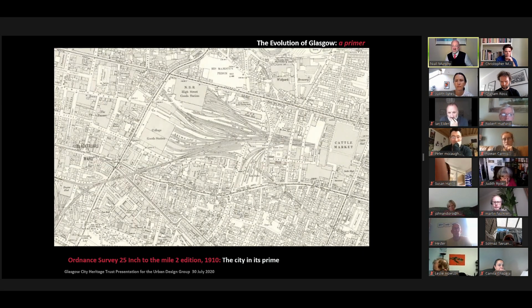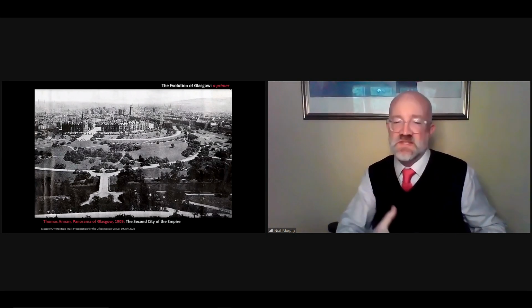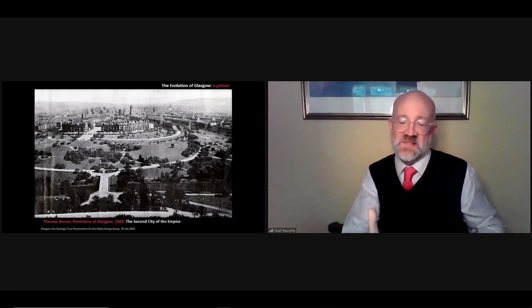So, huge growth still, but it's much more regulated, much more thought through. And John Carrick was a real visionary in those terms and a modernist. And so that is why you end up with what is roughly the second city of the empire. So this is 1905, Thomas Annan again, taking a panorama from Glasgow University, moved wholesale to the west end of the city because cholera had jumped the walls into the old university complex.